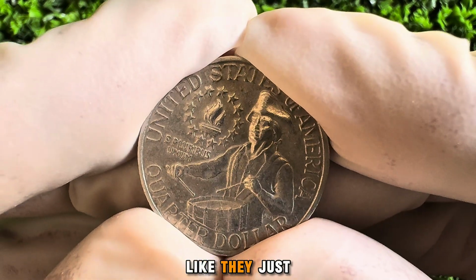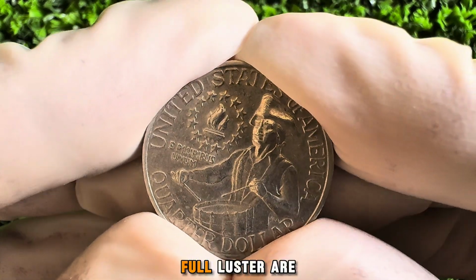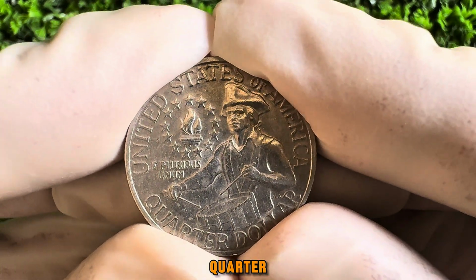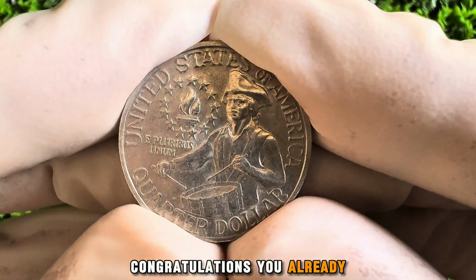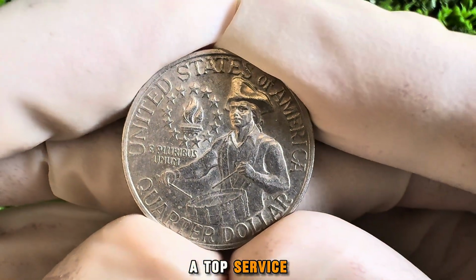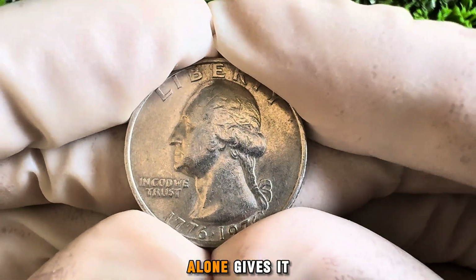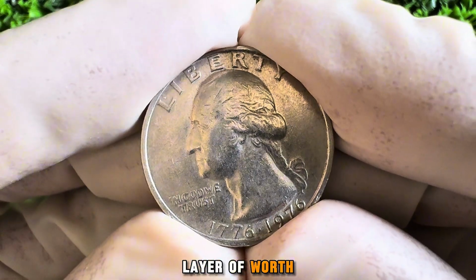Coins that look like they just came out of the mint, with no scratches, no wear, and full luster, are considered the cream of the crop. If you're holding on to a silver-proof bicentennial quarter with a mirror-like finish and no damage, congratulations, you already have something special. But if it's also graded by a top service and comes with certification, its value increases significantly. The silver content alone gives it intrinsic value, but the collector appeal adds another layer of worth.